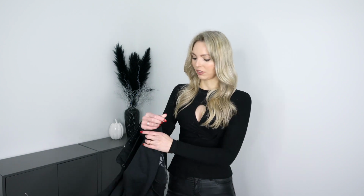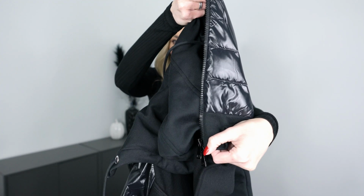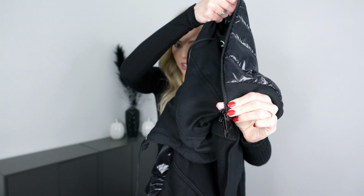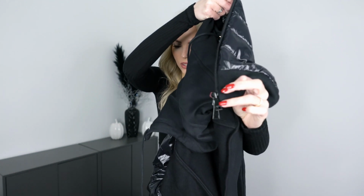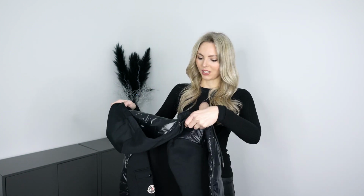I also just love the zippers. Let me show them to you up close again. I don't think I showed it to you because these are just so high quality. I just love the black zippers. And they also say Moncler on here. So definitely a really cool piece. I really like it, and I'm so happy that I finally have pulled the trigger.